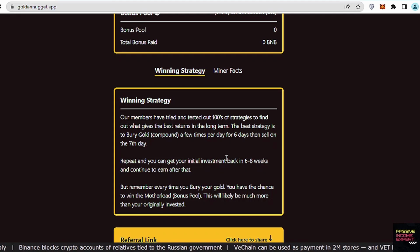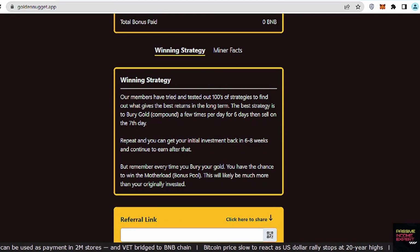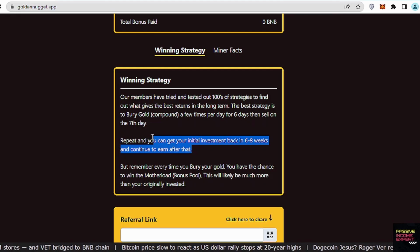Now the main worry part. Whenever you are investing money in any mining project, your initial seed amount is locked. So if you are going to invest, let's say one BNB or two BNB, that particular amount will be locked. You will only be getting your ROI back in this particular amount of time.